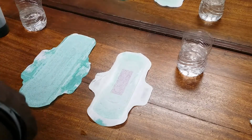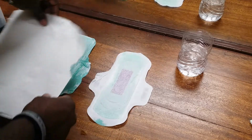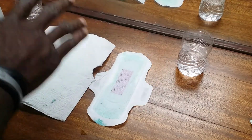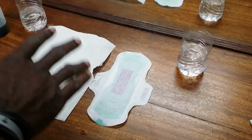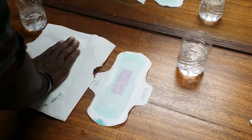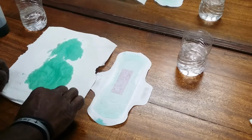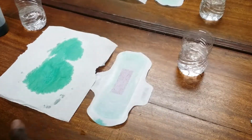So I'm about to do this absorbency test. I'm about to take one of these regular paper towels, and I'm about to do this test to see how powerful this pad stood up to the test. So I'm gonna press on it. Wow, look at that. Actually, I don't need to say anything. You see it for yourself, and you see it on my hand as well.